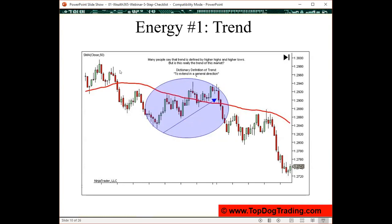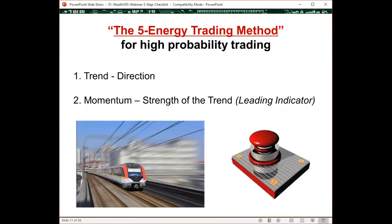So yeah, the extended general direction here is down, and the 50 MA gives us that indication. This move up, the higher low and the higher high, is just a complex retrace in an overall downtrend, okay? So all right, can we make money with that? Not by itself, but it's one piece of evidence. Remember, preponderance of the evidence, like putting together a legal case. So then we have to go to energy number two, because energy number one is not enough, and energy number one is lagging. So now we go to momentum.